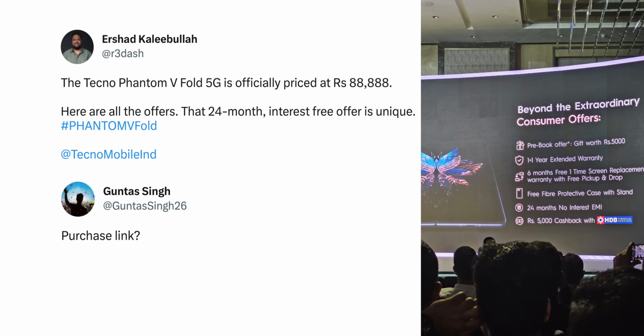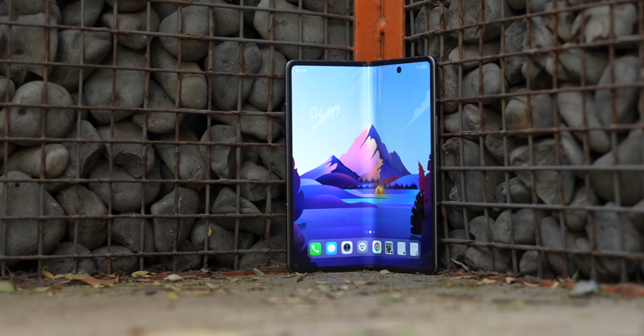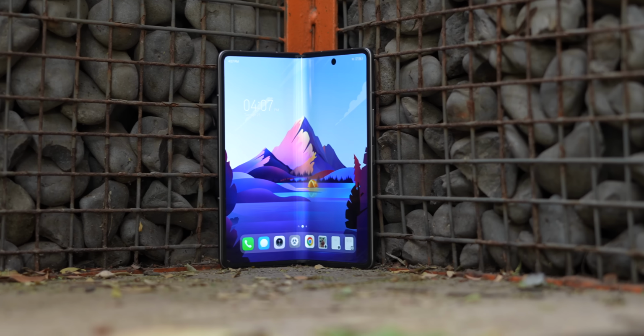The moment I tweeted out about the phone's India launch, quite a few folks were intrigued. Some called me, some texted me and asked me where they can buy the phone and when they can buy the phone. But is the Tecno Phantom V Fold worth the asking price, very low asking price of rupees 88,888? That's what we're going to find out in this video.